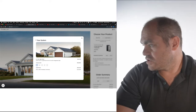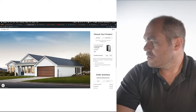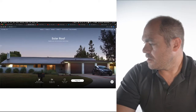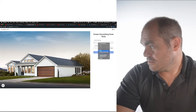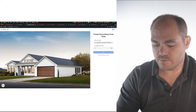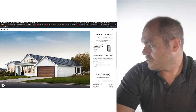Well, it starts off with one Powerwall. Let's go with a higher value, though. So if we were to go back and order, same address. Gonna click their thing. Let's do $400 a month. It's closer to what we pay here.